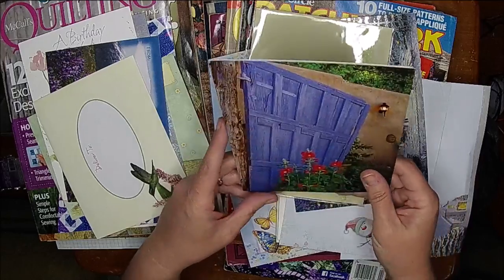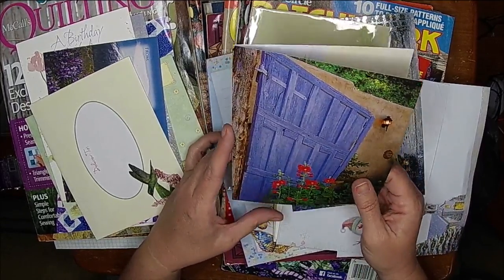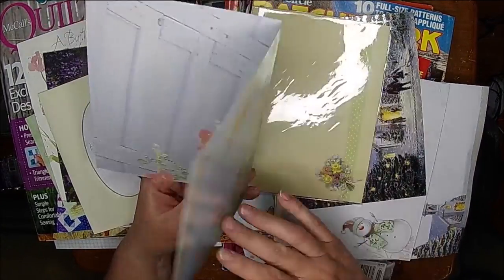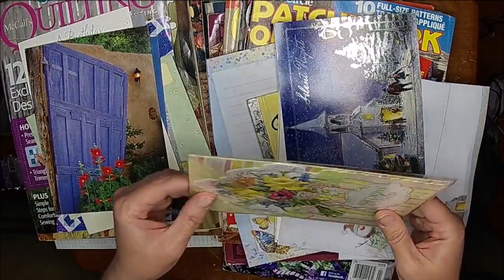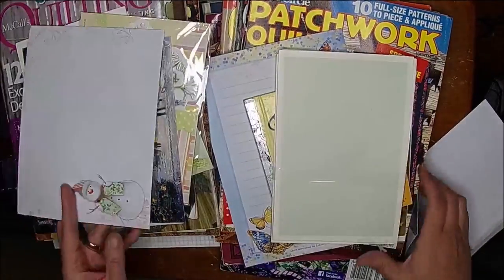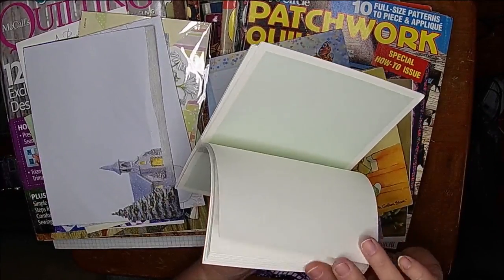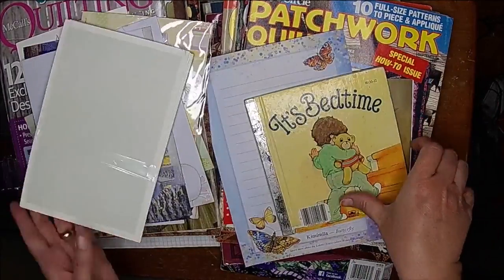But look at this. I thought this was such an interesting kind of door. And maybe like a secret garden or something. That's just interesting. I like that a lot. So I just kind of went through and picked out some really cute items. Here's a bunch of paper, and I just thought those would be fun for journaling cards or whatever, just paper.